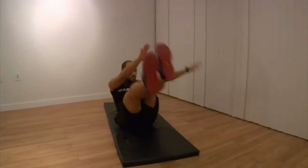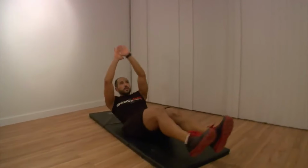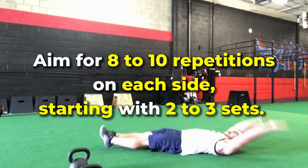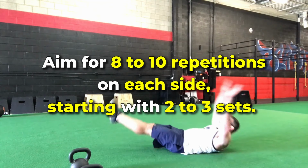Lower yourself back down to the starting position in a controlled manner and repeat on the other side, alternating twists with each rep. Aim for 8 to 10 repetitions on each side, starting with 2 to 3 sets.